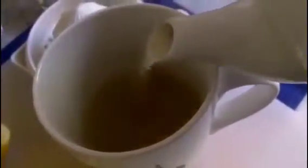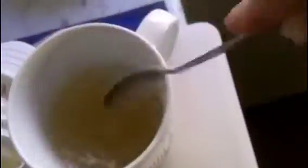And once the ginger has had time to infuse, I'll pour it into a cup. A little honey is then added. Here it says Australian honey. There's nothing special about it, I just happen to live in Australia. The lemon juice is added at the very end. And voila, your fresh ginger tea is ready.